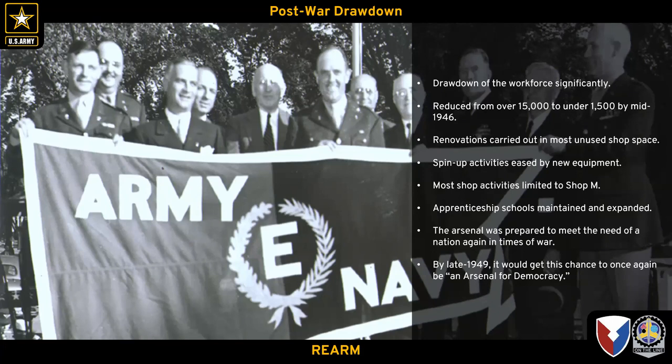There were shop modernizations that happened just a little bit. There weren't too many. But one of the big things, too, that I want to make sure gets pointed out is that the apprenticeship schools are maintained and expanded. We learned the lesson from World War I into World War II that we need to not cut our apprenticeship programs. So we don't see those get cut as we go into Vietnam. And again, as we go into Korea, and then again, as we go into Vietnam, those don't get cut like they were threatened with in World War I.